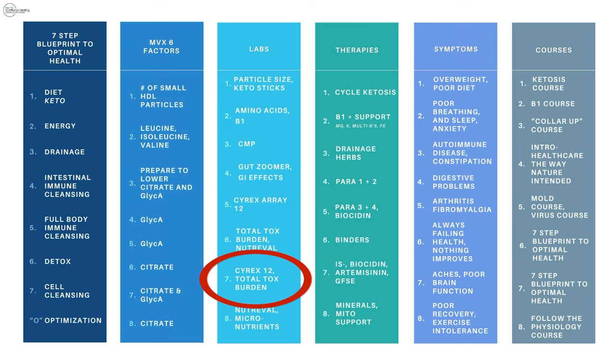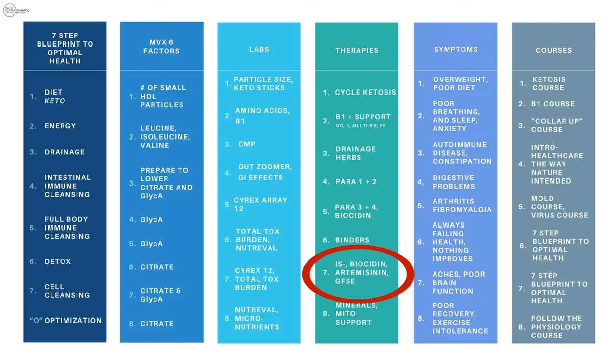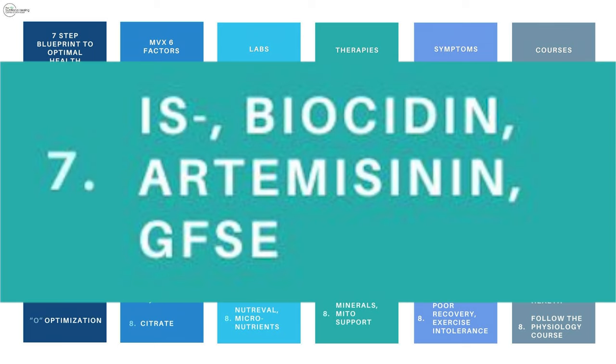What labs can you run to see how your cells are doing? We already mentioned Cyrex 12, and I've already mentioned total tox burden. And then what are the therapies to clean the cells out? Well, these are herbals, IS products from Cellcore Biosciences. They have IS-BAB, IS-BOR, IS-BOOST, and IS-BART. And also Biocytin, I mentioned that one. Artemisinin is an herbal complex that comes from wormwood, and I use this to kill off a variety of organisms. GFSE stands for grapefruit seed extract.